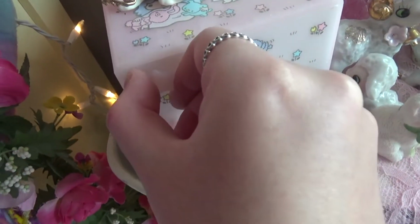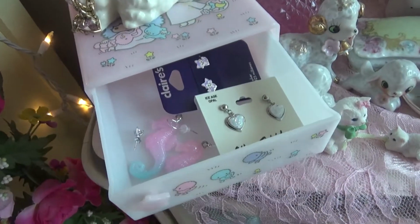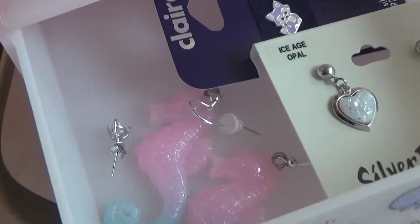My goodness. I just got my ears pierced a handful of weeks ago, and I just started buying earrings, and it's almost time that I can change them. I've also been cleaning them too. So yeah, let's get started. I have my earrings in this vintage little twin stars box, and I'm gonna show them to you guys. So yeah, they're super cute.